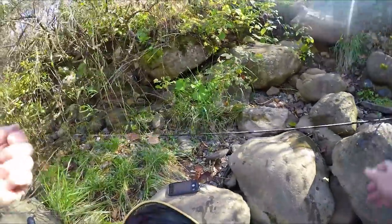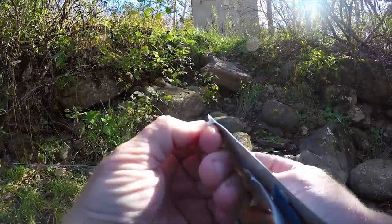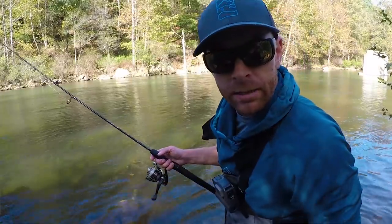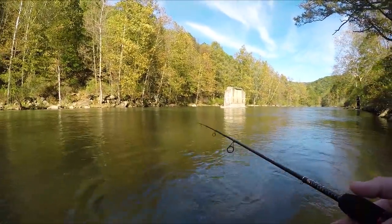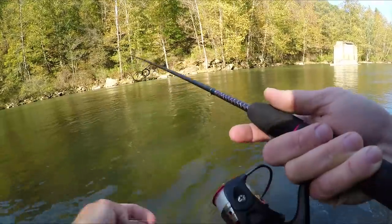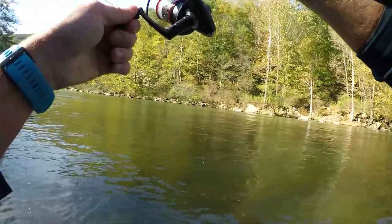I'll try something else. I'm gonna pick something bright, since they seem to be liking the bright. See if I can pull another one out of the honey hole. They're in here. I got a killer episode done already. The pressure's off. Yeah, fish tried to spawn on me. She was making love with me.